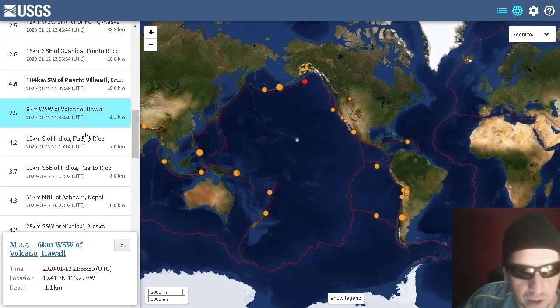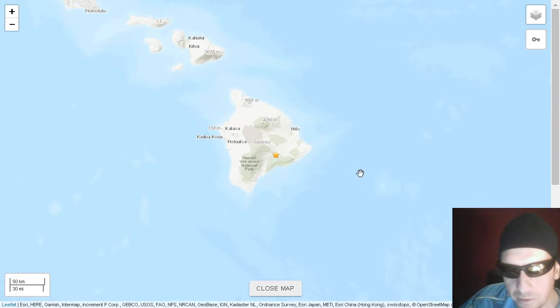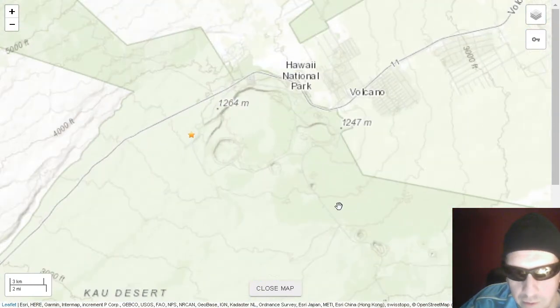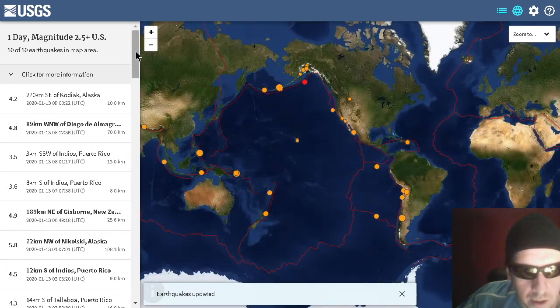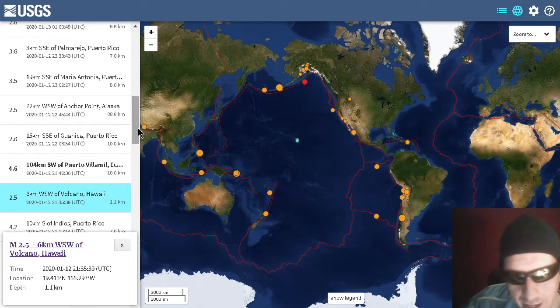And here's another volcano, 1,100 meters above sea level at Hawaii. Let's take a quick look at that to see if it's underneath Mauna Loa's magma chamber. It looks like it's more underneath Kilauea. And there's the location of that. Located right under Kilauea's magma chamber. And let's get back to the list here. Again, that 2.5 magnitude magmatic quake at a depth of negative 1.1 kilometers, otherwise known as 1,100 meters above sea level.